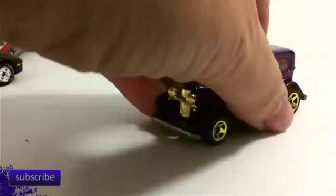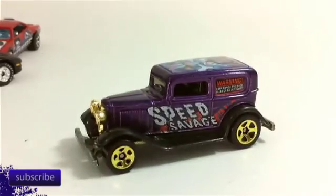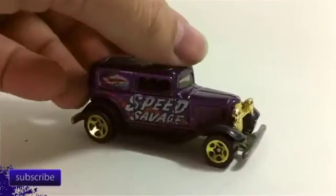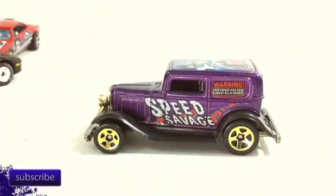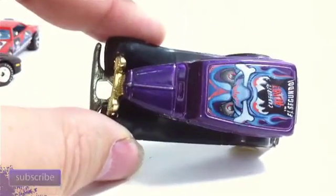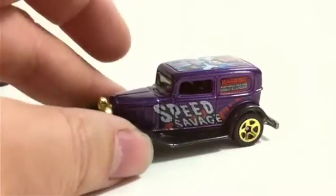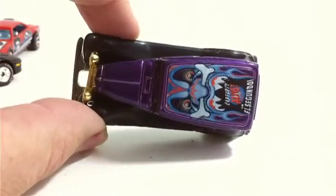Next, 32 Ford Delivery. This one is from the Sideshow series. Let me get my light there. That's not very good. There we go. It's from the Sideshow series. This was 2002. It was a 5-pack. This is really one of my favorite 5-packs. I don't have it, but I have all the cars, and it really had these cool tampos on it.